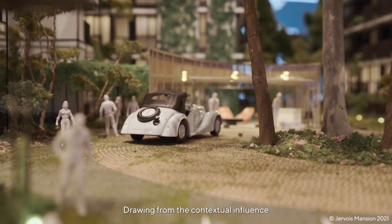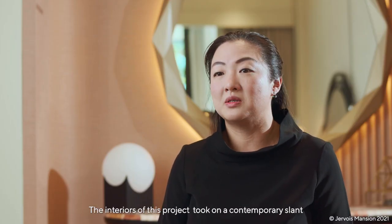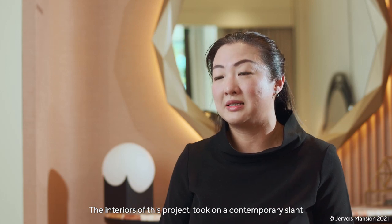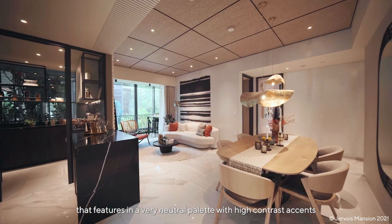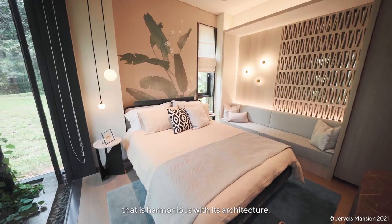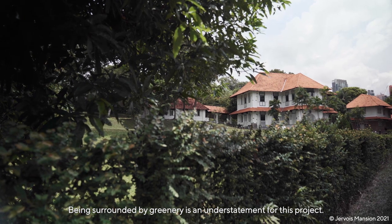Drawing from the contextual influence of black and white bungalows in this area, the interiors of this project took on a contemporary slant that features a very neutral palette with high contrast accents that is harmonious with its architecture. Being surrounded by greenery is an understatement for this project.